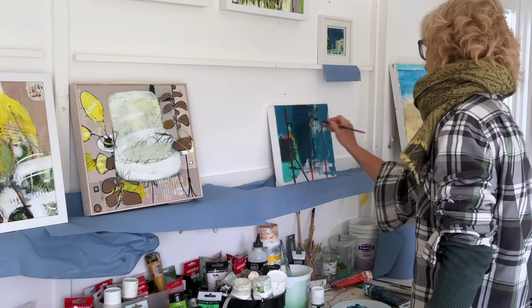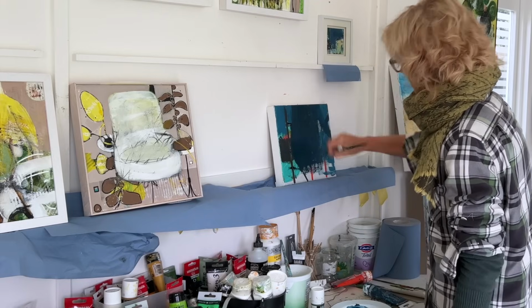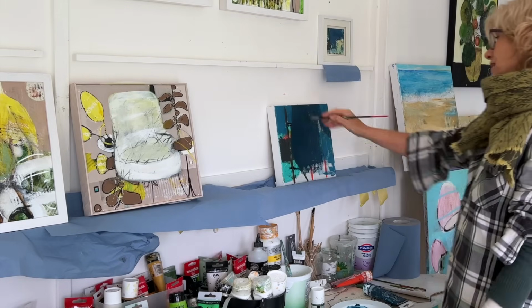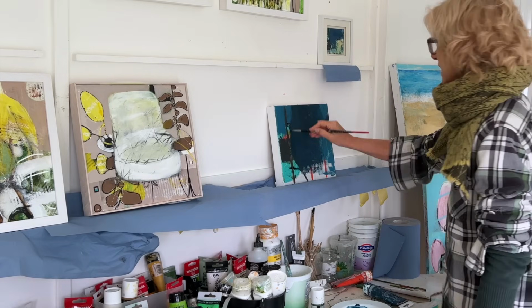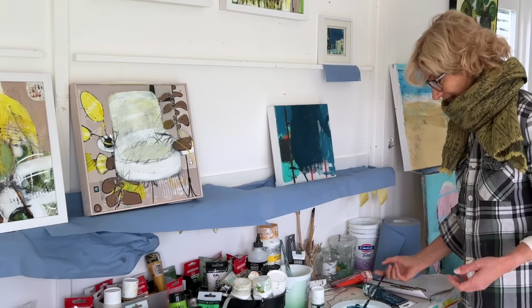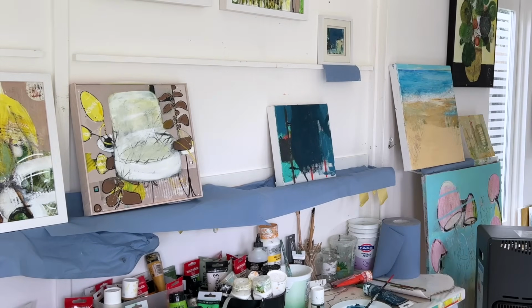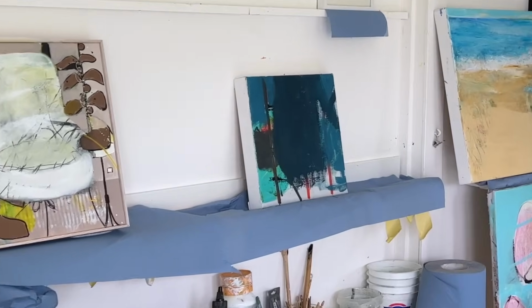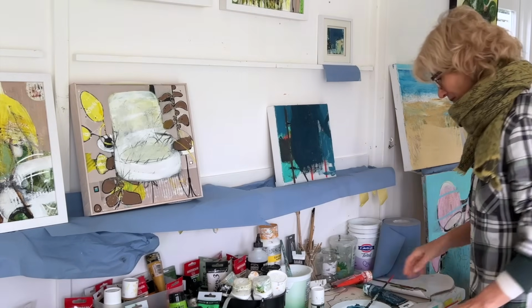So in a minute, I'm just trying to roughly rough in what I can see up there. And I'm feeling now I want to stand back and have a look at what that actually looks like. It's so quick to get something happening.